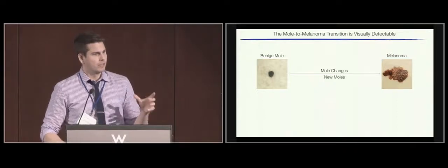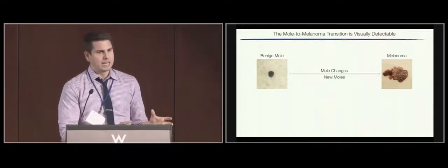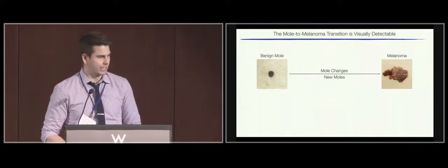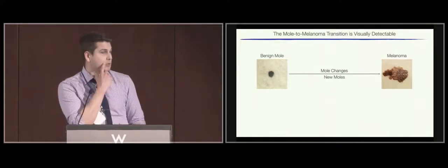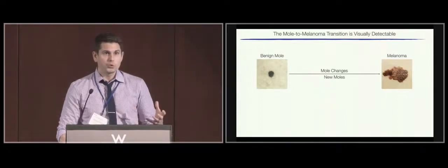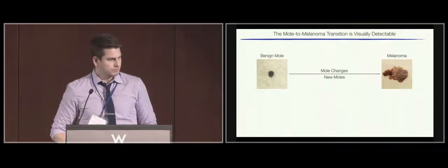I want to tell you about a unique property of melanoma skin cancer in that it goes from a potentially benign state to a malignant state in a visually detectable way. We can see this happen because it's happening on our skin. And that could be a mole that is benign, like the one I have on my face right here. It's very round and it's very benign. And that could change to become melanoma. Or you could have a mole that never existed and then later in your life popped up where it never existed before.